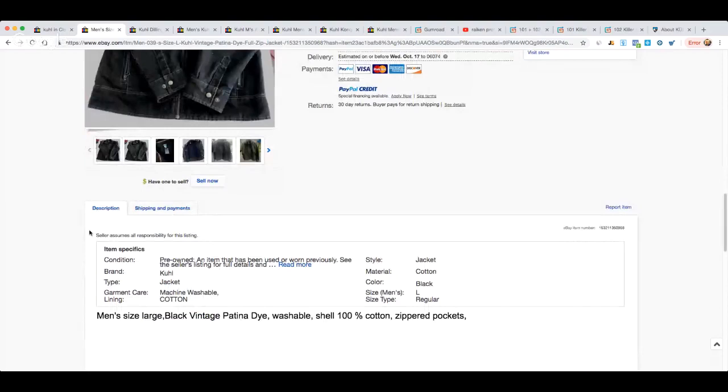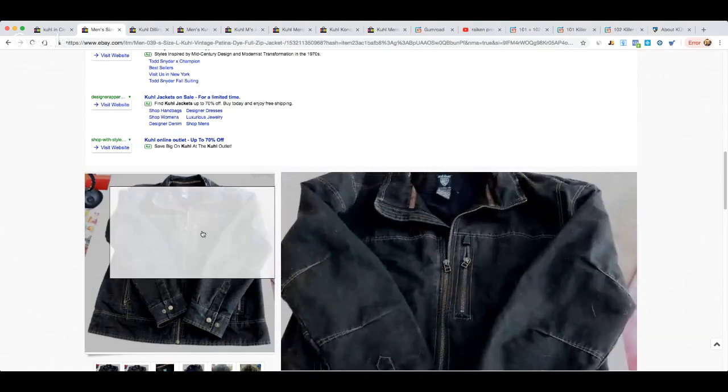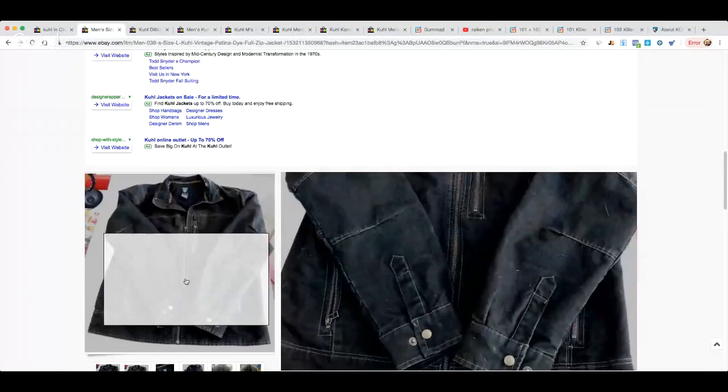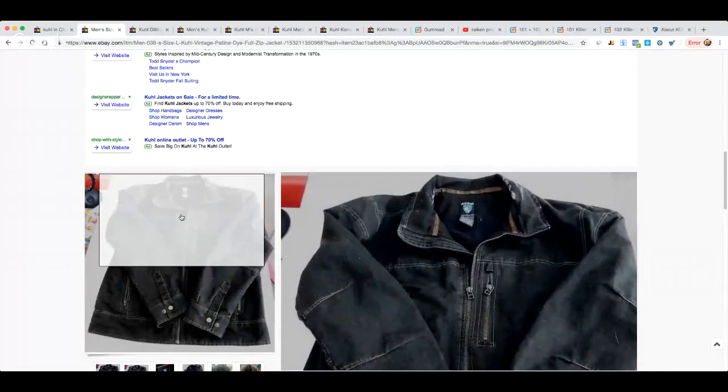The description says men's size large, black vintage, 100% cotton, zippered pockets. Just goes to prove, some brands, you take the worst pictures in the world and they'll still sell because of that brand awareness. People are looking for this brand. And I like that it has the zipper running parallel to the full zip. It's the little half zip right there. Cool little snap-on buttons at the end of the cuffs. Again, a lot of zippers, nice little collar.